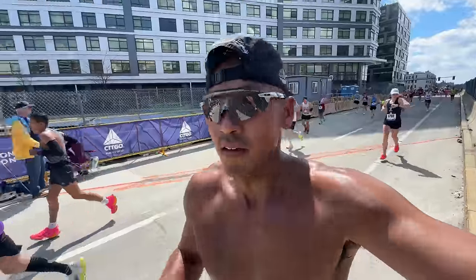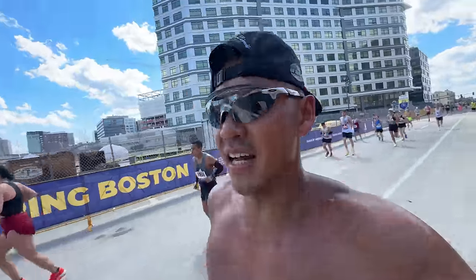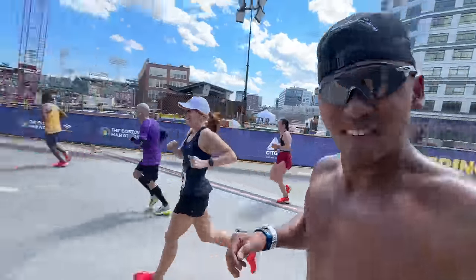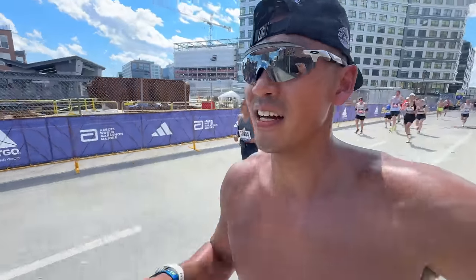Here it is. Final mile. Final 1.2. The legs are shot. We're finishing strong. Hi. What's up? Keep crushing it. Here we go. We're going to finish like a champ.